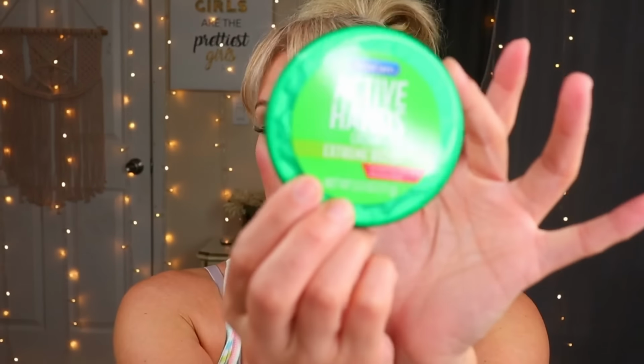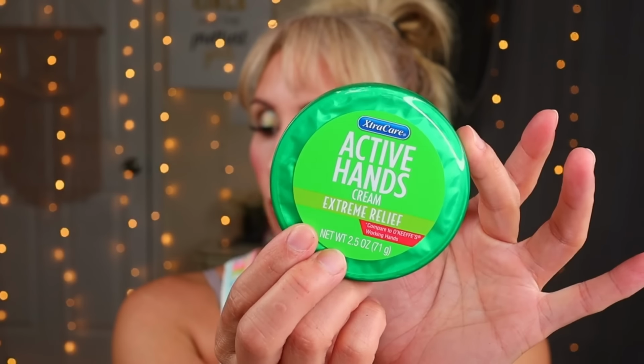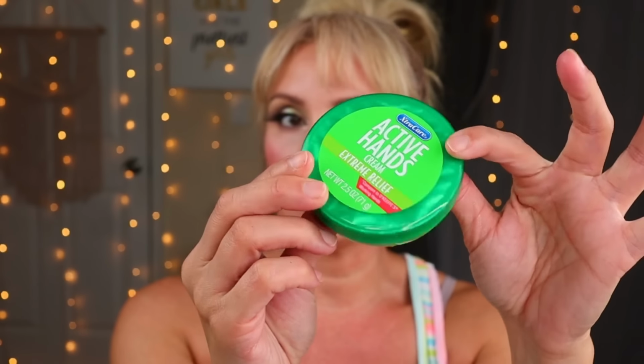So a couple items to get out of the way from Dollar Tree that are kind of like skincare items. So y'all, I hauled this earlier in the year, either that or late last year, and really liked it. It's the Extra Care Active Hands Cream, and it's a dupe for the O'Keeffe's Working Hands, the original that comes in the tub. I'm about to use up the one that I have. So it's nice, it comes sealed. It's a very rich cream. It's not greasy. So yeah, like I said, I really like this. I'm a big fan of the O'Keeffe's Working Hands in general.